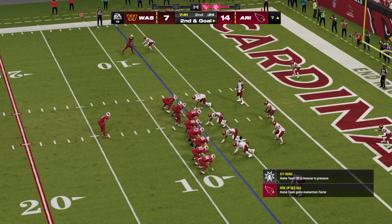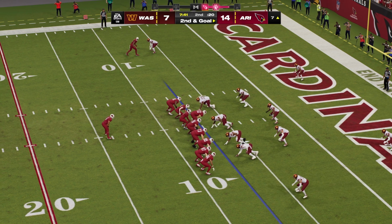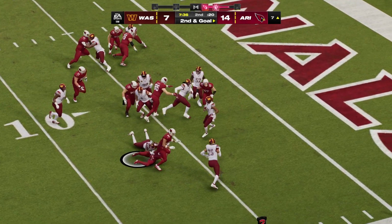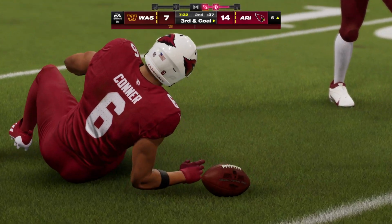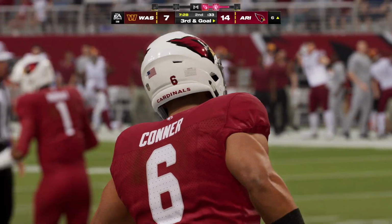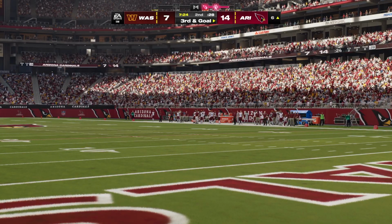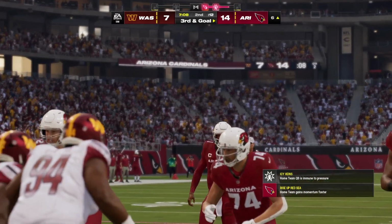They'll try again here from the 7 on 2nd and goal. This is Connor running right, and he'll be stopped just outside the 5 at the 6. Only a yard there, and that'll bring us to 3rd and goal. I have to laugh a little bit because he actually handed it off. I thought with the 2 touchdown passes he's thrown in this one already, he'd go ahead and fling and try and get a 3rd one.